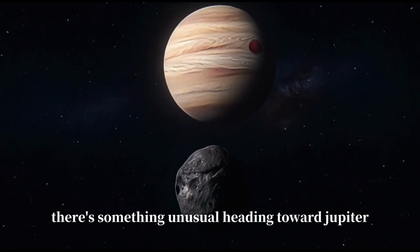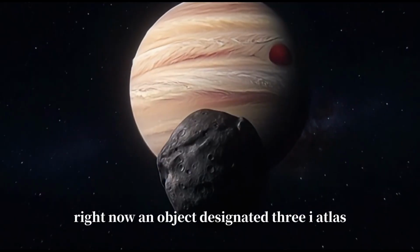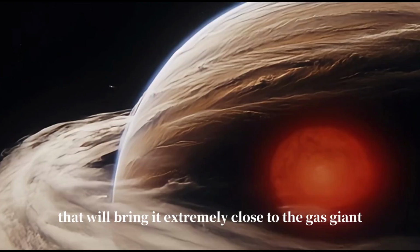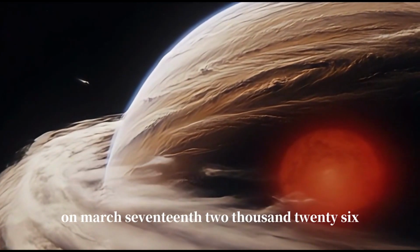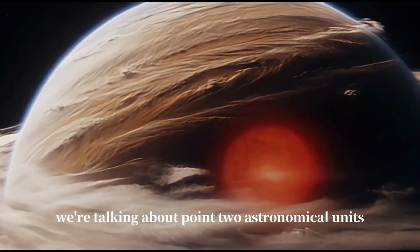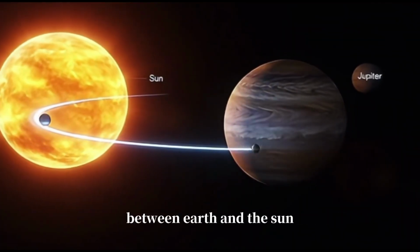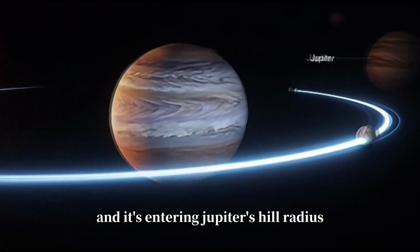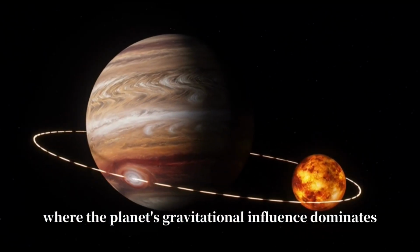There's something unusual heading toward Jupiter right now. An object designated 3I Atlas is on a trajectory that will bring it extremely close to the gas giant on March 17, 2026. We're talking about 0.2 astronomical units. For context, that's closer than the distance between Earth and the Sun. And it's entering Jupiter's Hill radius, the region where the planet's gravitational influence dominates.